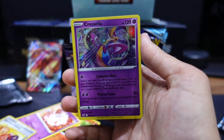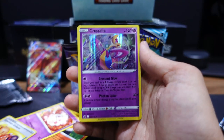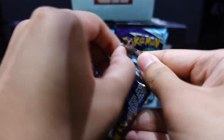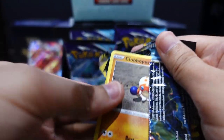Oh, is this actually the same artwork as the promo card in the Build and Battle Box? Guys, let me know in the comments. Okay, so check out the Holo Swirl, and the artwork is pretty nice, I can dig that. Okay, so next pack.